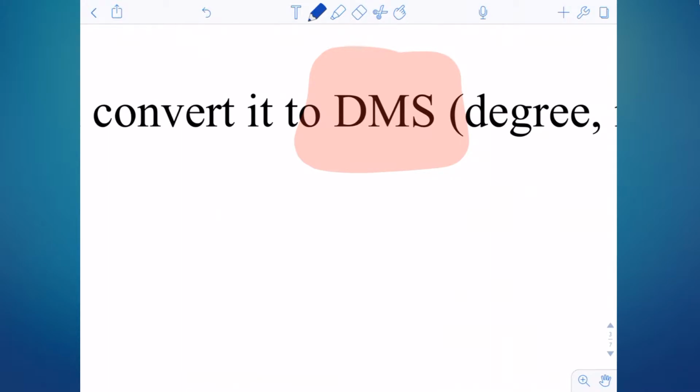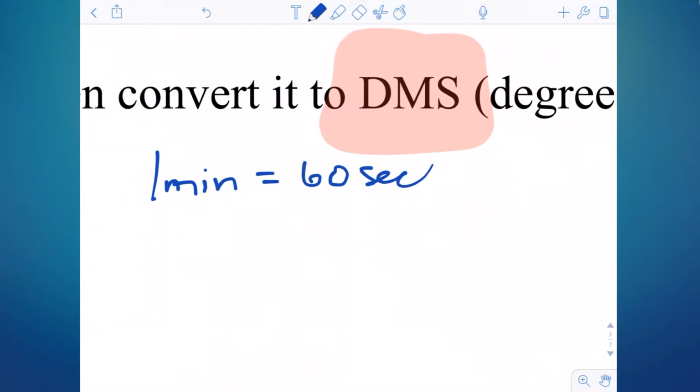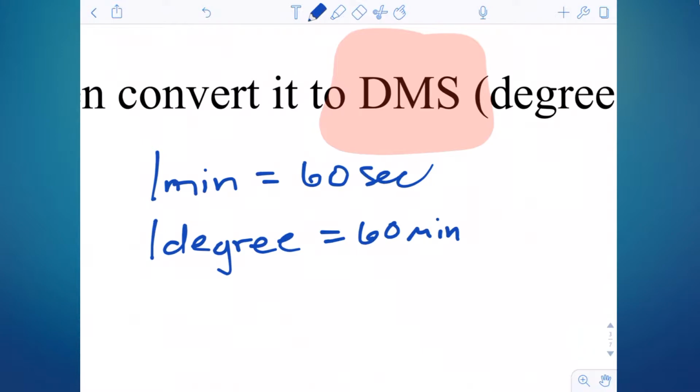1 minute is equal to 60 seconds, just like with time. And 1 degree, starting with the smaller unit, 1 degree is equal to 60 minutes. So really all we're doing is substituting the word hour with degree. An hour is 60 minutes, a degree is 60 minutes. A minute is 60 seconds, same here.